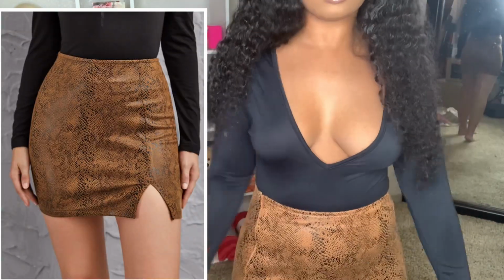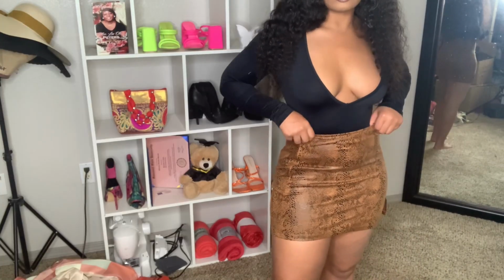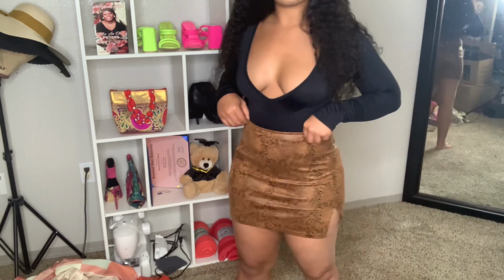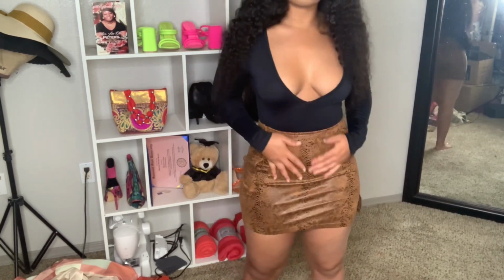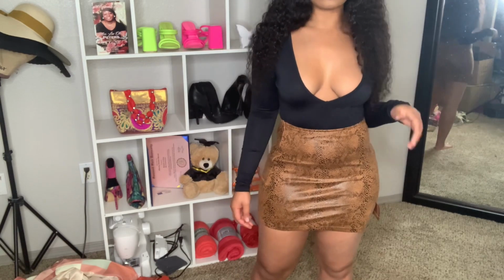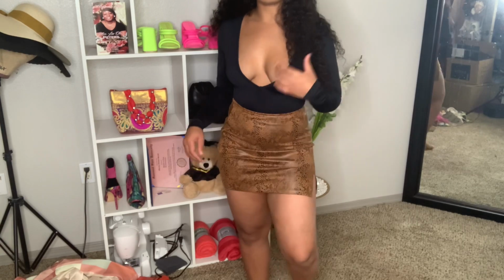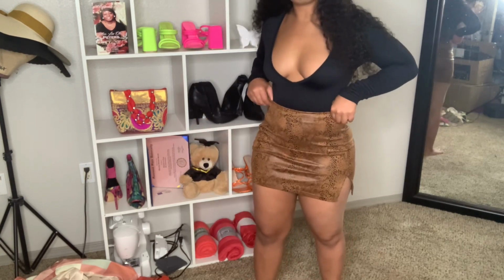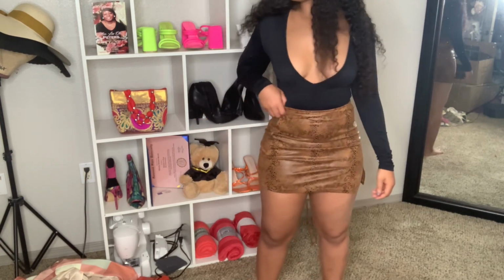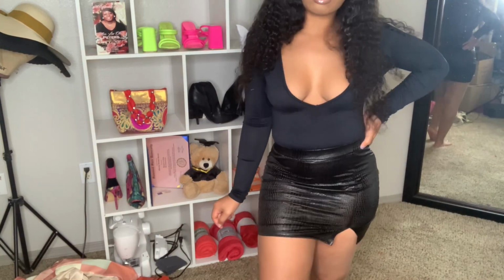Now next up is I got this bodysuit and also this leather snake print skirt, color brown. Both of these pieces I did get in a size small. Sorry I did not include the picture of the bodysuit, y'all. I cannot find a picture for nothing. It's just a plain black bodysuit. And I love that it shows a lot of the chest area, but not too much.